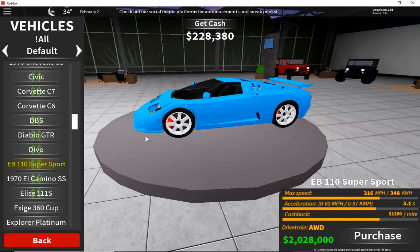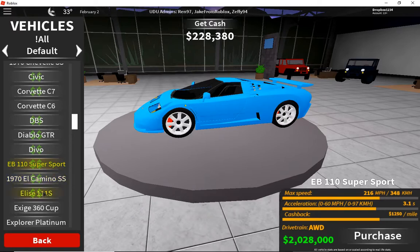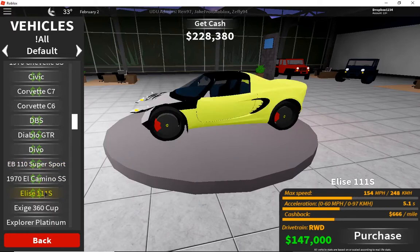Then we have the older Bugatti, which is 216, 3.1 seconds. I can beat that in my Aventador, and 12,050 per mile. I cannot beat that. The Elise 111S is kind of slow.